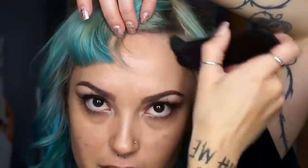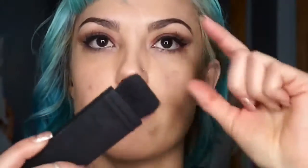So what's amazing about this brush is it makes it so easy for everything else. So you just run it perpendicular, vertically, whatever, right along your hairline and everything. Bring it down if you need. I mean, it's just the perfect length and the perfect width to do anything and yet not mess anything up.